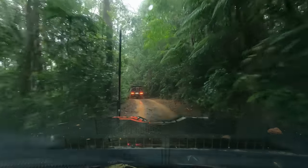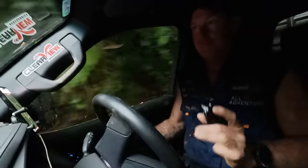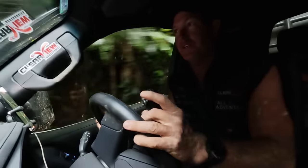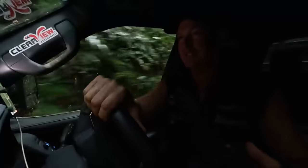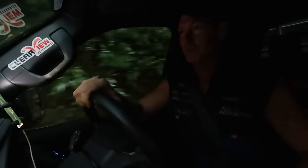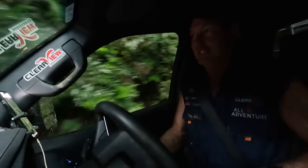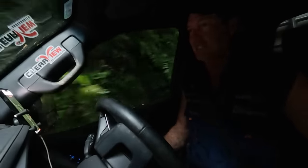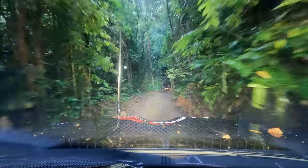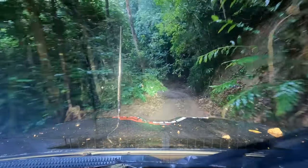Let's do it. The rain's setting in. Yeah, there's nowhere to camp on this track. We've got to go. Getting a little bit worried now. I know the track, it's a gnarly track, and the fact that it's got water and rain on it and now it's slippery, I'm a little bit concerned now. See how we go. Just keep moving forward. There's no point going back. Going back is not an option.